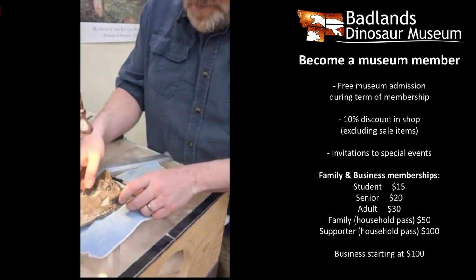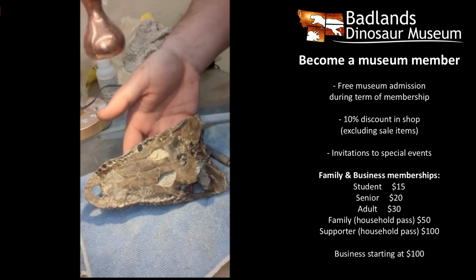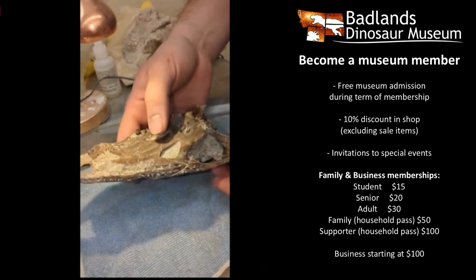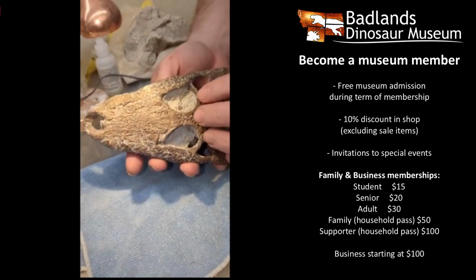I don't really know very much about crocodiles, but I just think that this thing looks like a modern crocodile skull that someone painted brown. It's absolutely gorgeous. It's extremely flat as well. We thought it might be a little more three-dimensional, but it's very, very flat.